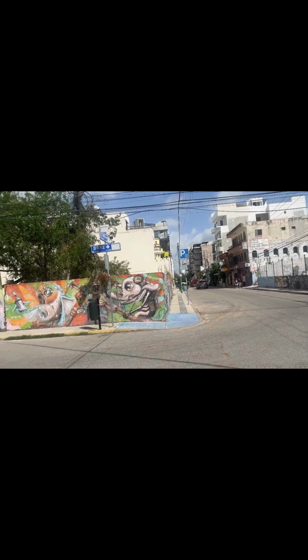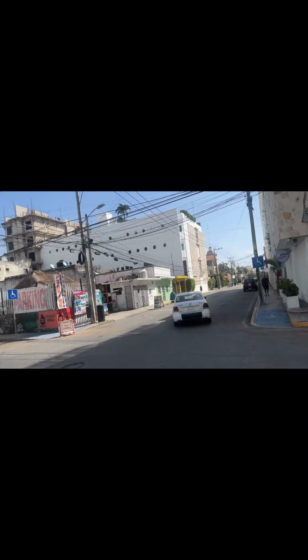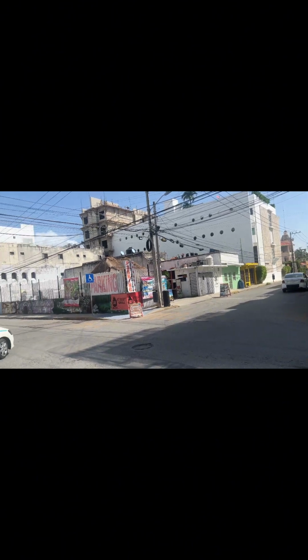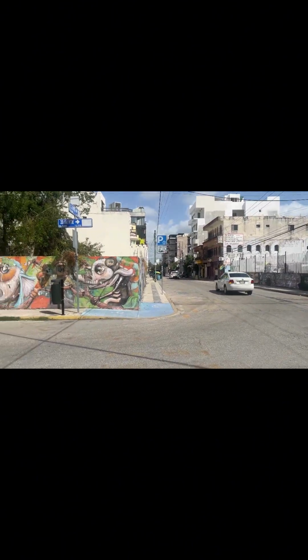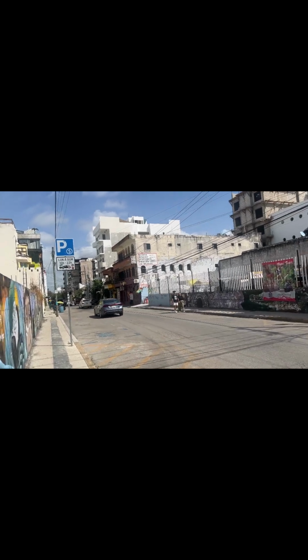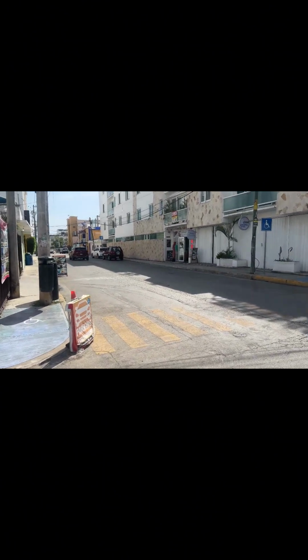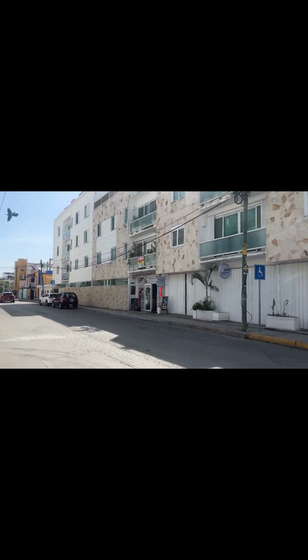I dig that. Okay. Now I'm getting a little turned around here. We're on 20th. And where the heck? Oh, I gotta go down here. Okay. Oh, okay, I know where I am. I shot one block too far north. But you see the pedestrians have the right of way, but that doesn't mean that I don't stop and look.